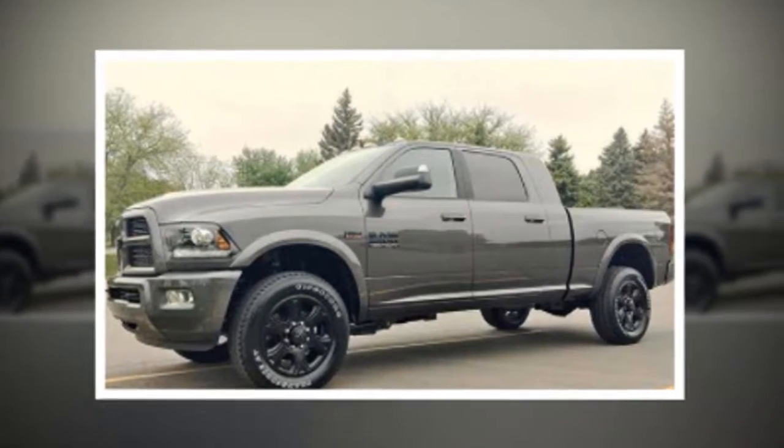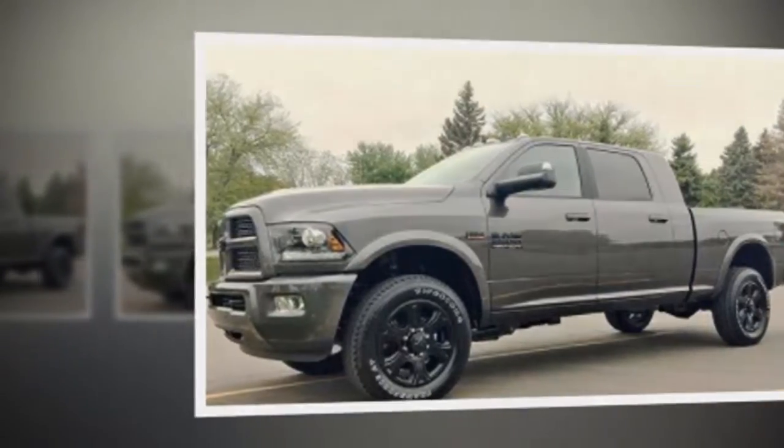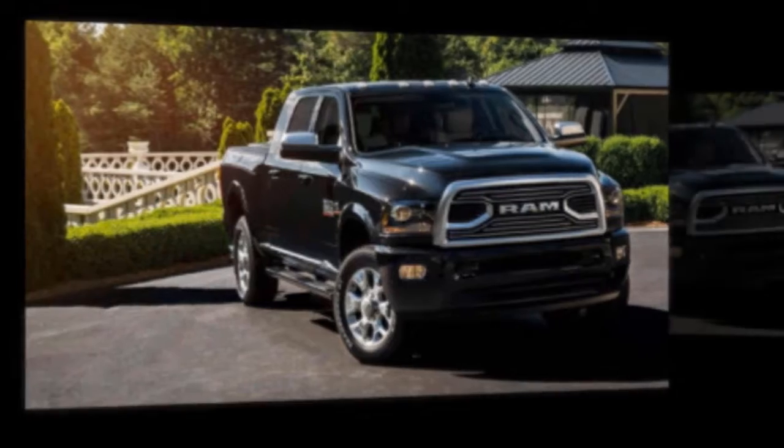The GMC will probably end up with yet another Sierra 3500, and also Ford is definitely furthermore concluding the advancement regarding F-250 plus F-350 vehicles.